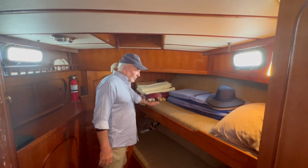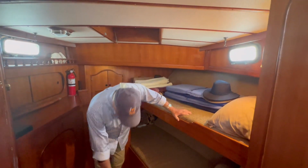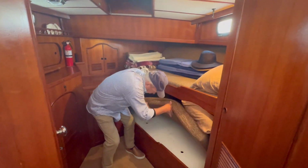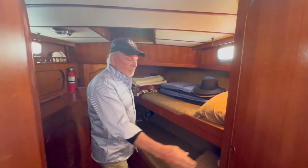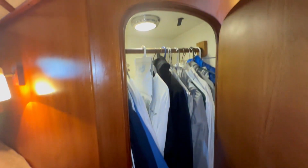Both of these are full-size bunks. Big guys have slept on them. And once again, underneath here is all kinds of storage. We keep some extra parts, things like that. Big locker. The locker's lighted, clothes.